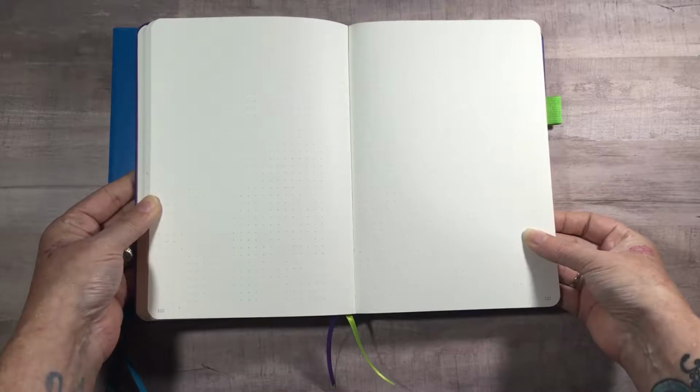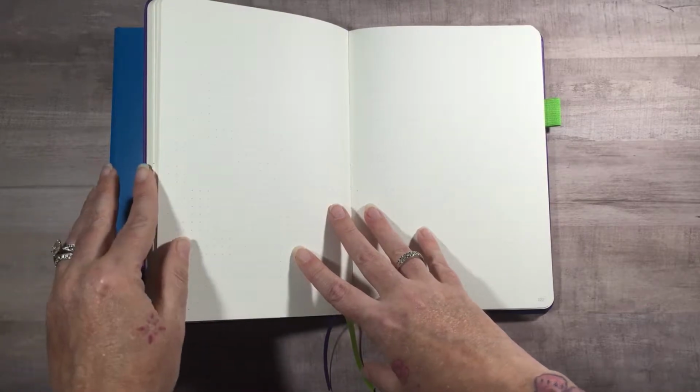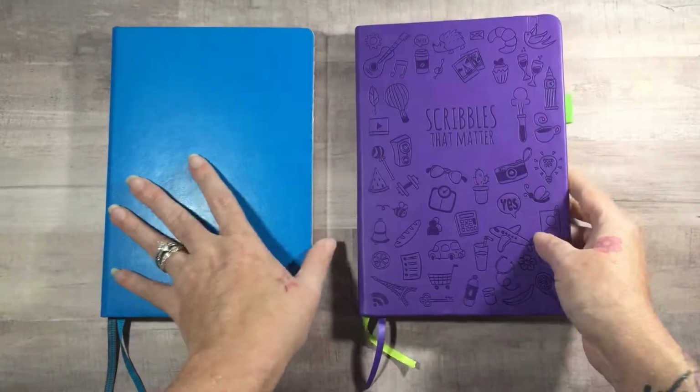The paper in the Scribbles That Matter is ivory instead of cream, so it's a little bit whiter than the Leuchtturm, and it is 100 grams per square meter. So it's slightly better in quality than the paper of the Leuchtturm.